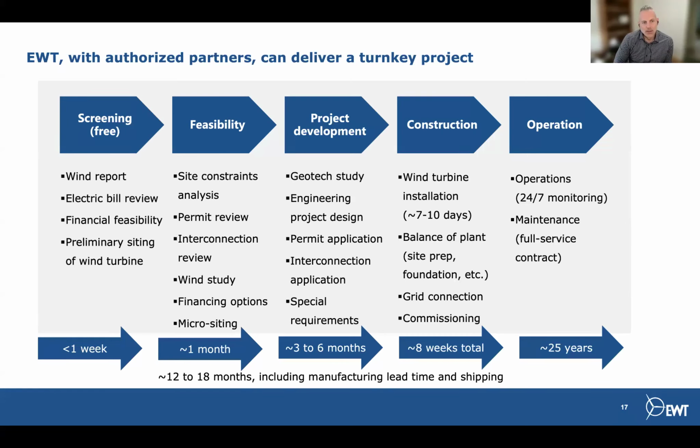Start off with a free screening of the project. Let's check the wind. Let's look at your electric bills. Let's dive into the usage. Let's look at the rates, see what the payback is, and get a little report for you to be able to look at. And then we'll look at the site, see what the land looks like, see where the electric meter is, just do some preliminary screening, make sure that it looks feasible at first pass.